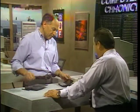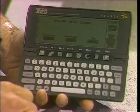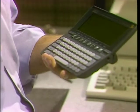This is interesting, the new Psion 3A. This doesn't have pen input but voice input. So if I want to leave a memo for myself, I don't have to write anything down. I just go over here and say, call Tim today at 5 o'clock. And when the alarm goes off, call Tim today at 5 o'clock. Nice recording feature. Pretty cool.